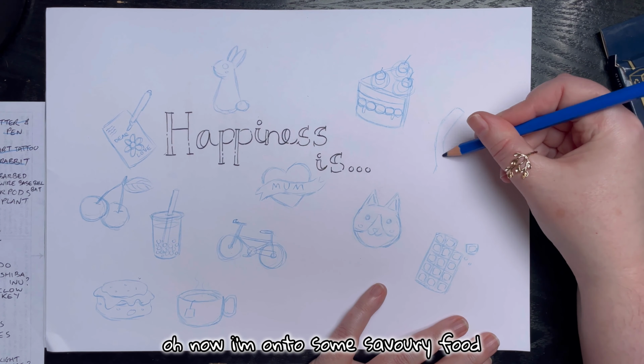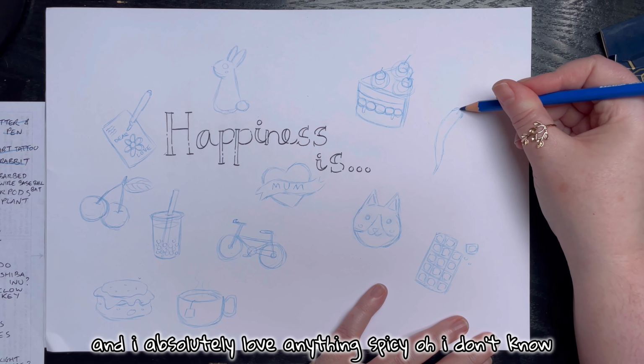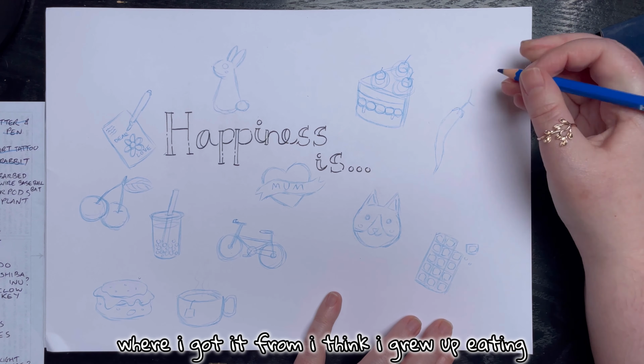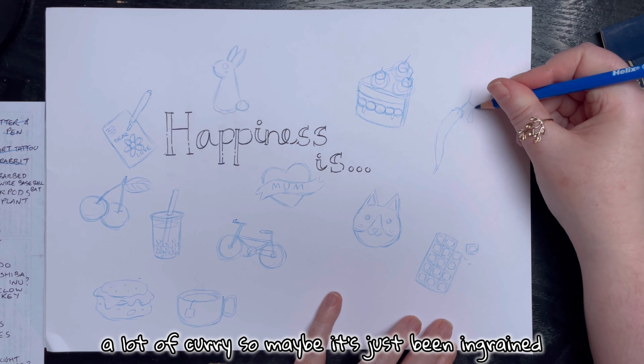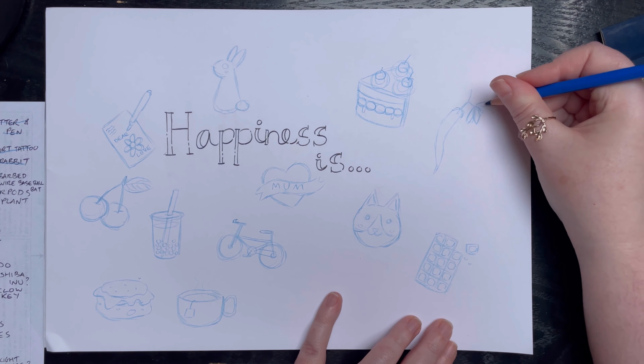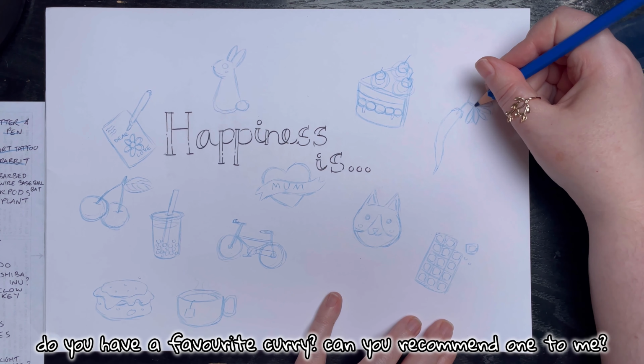Now I'm onto some savoury food, and I absolutely love anything spicy. I don't know where I got it from. I think I grew up eating a lot of curry, so maybe it's just been ingrained in me. Let me know, do you like spicy food? Do you have a favourite curry? Can you recommend one to me?